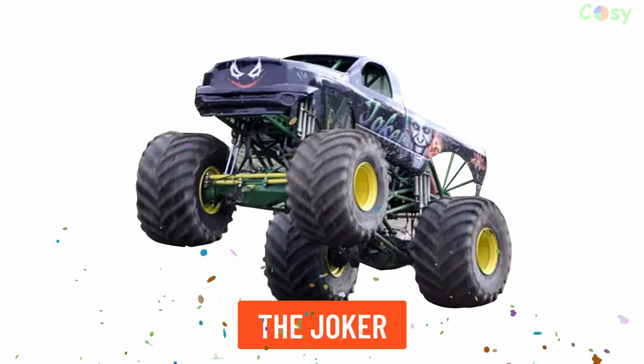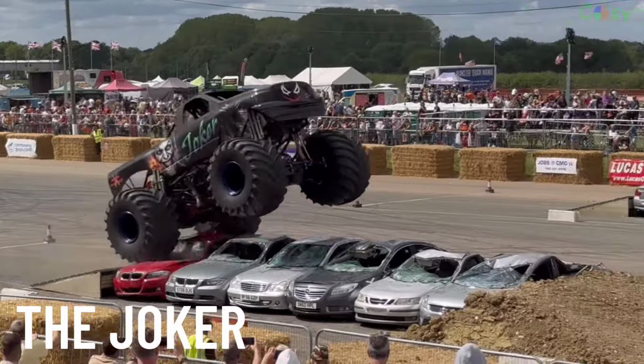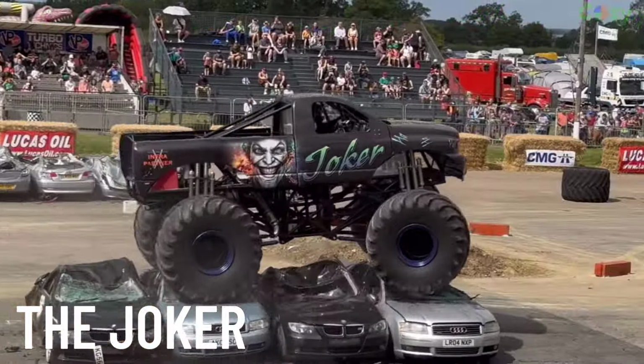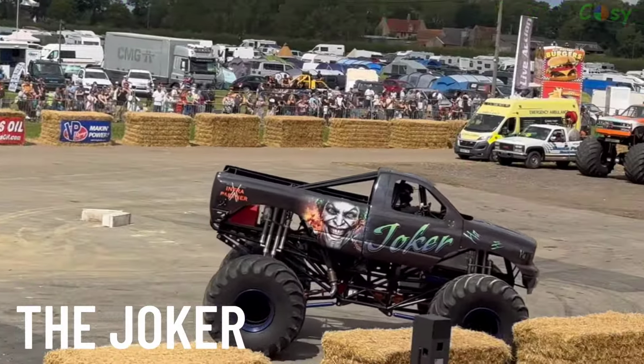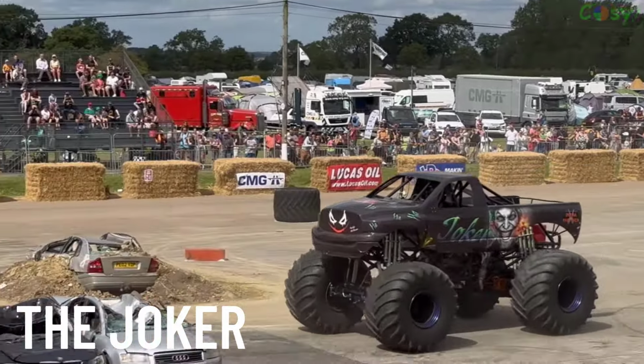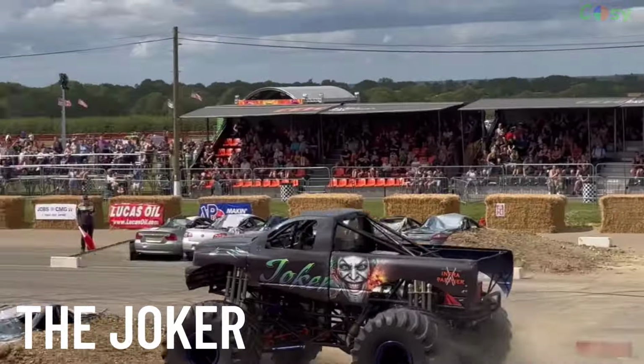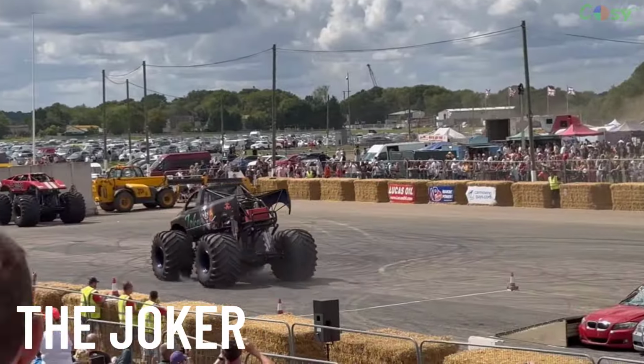The Joker. This monster truck takes inspiration from the famous villain in the Batman series. The vehicle has a colorful design with shades like purple and green, symbolizing chaos and the eccentric nature of the Joker.